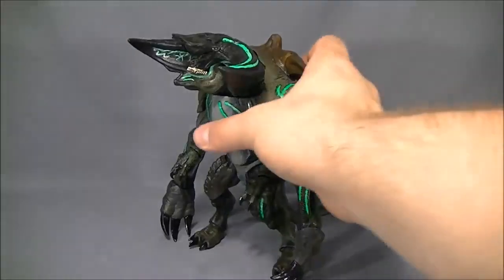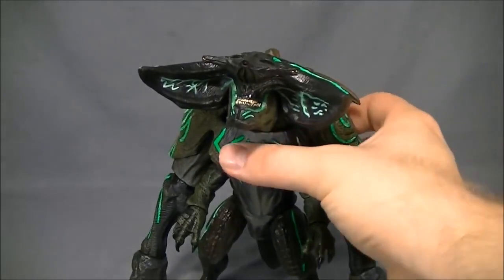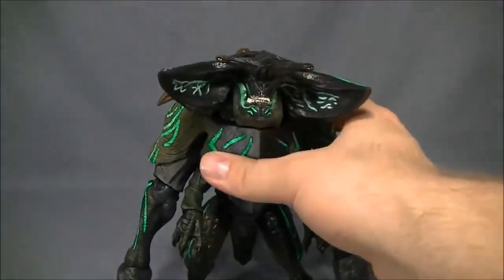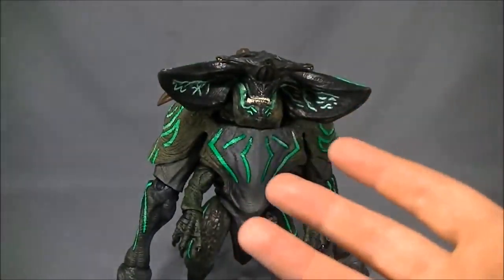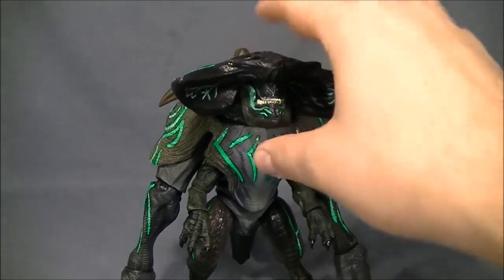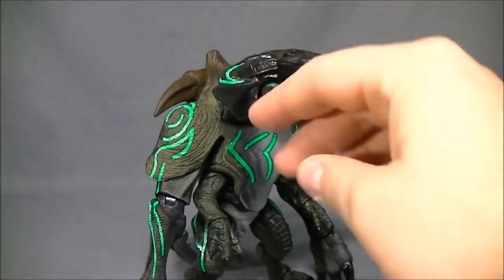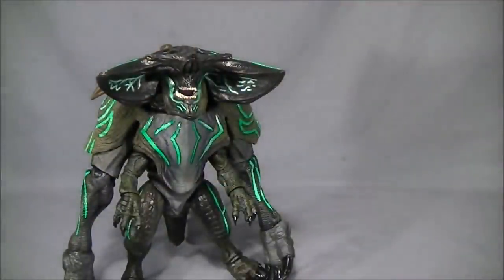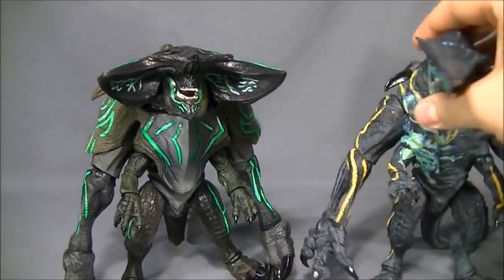Alright, now that we got Scunner out of the package, getting into his details. Overall, I am in love with this guy's sculpt. Even though he's pretty much just a retool of Trespasser, which I think is kind of funny, because some people say that he's more of a Knifehead retool, and Knifehead actually had a little extra parts on him, just like this guy. Let me bring Knifehead in for a quick second.